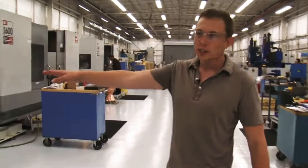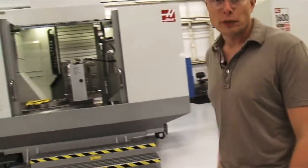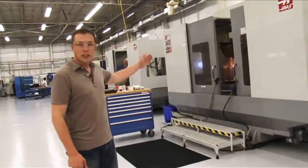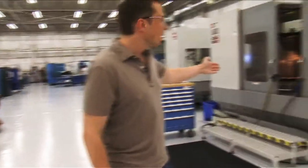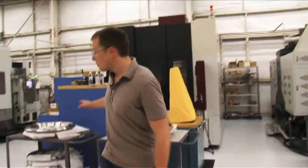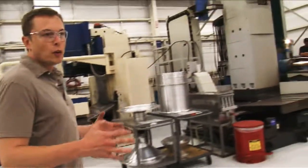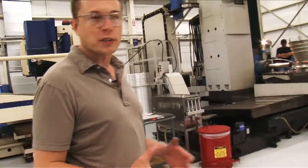This is a new machine that just arrived. It's just being tested and put through its paces before we start machining on it. They were actually cutting the grooves on a chamber and drilling the holes that are necessary for cooling. These are engine manifolds that connect the nozzle and the chamber. These are just various rocket parts for the stages, parts for the engines.